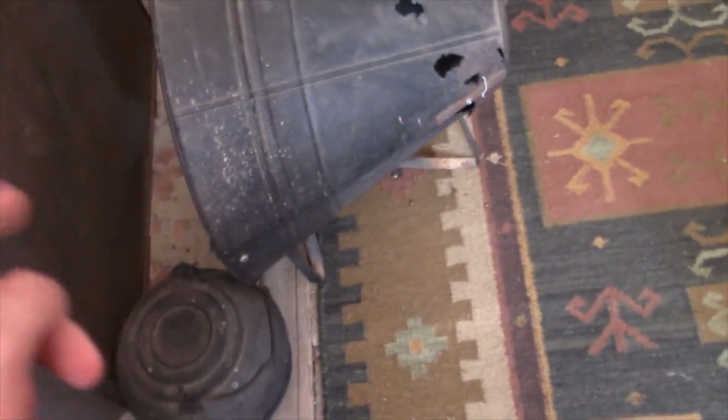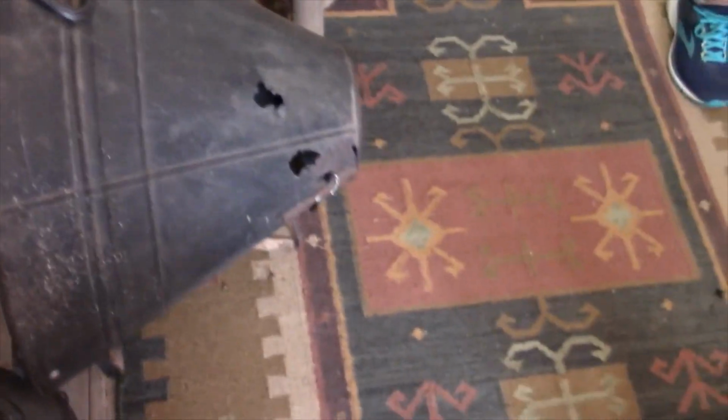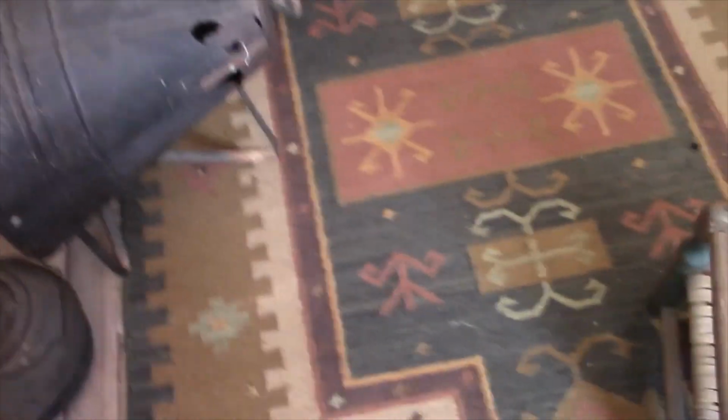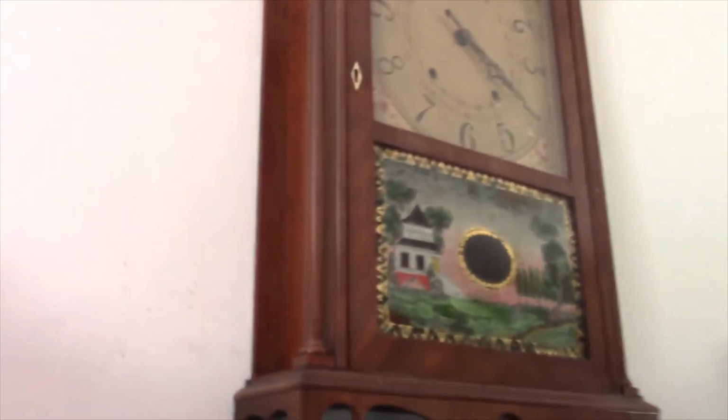I was wondering if it was a fire blower or some kind of bucket, but it has a divider in it. Oven. So that explains the divider. You keep things warm, and if it got hot enough, you can bake biscuits on that shelf that's in there. It reflects that heat, a reflector oven. Really? Oh, that's a pretty clock. I like the painting in the bottom of it. That's pretty.